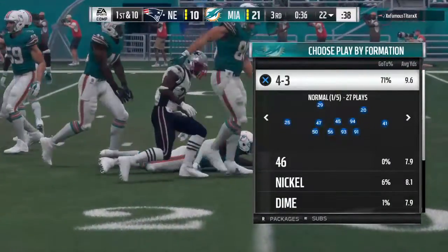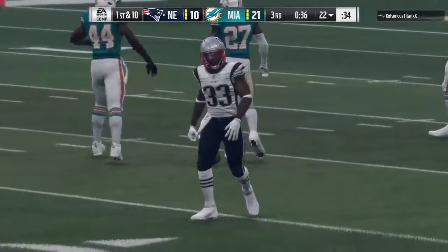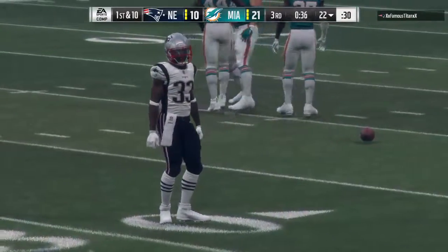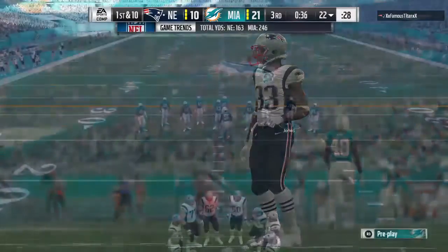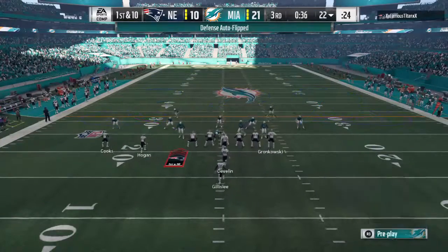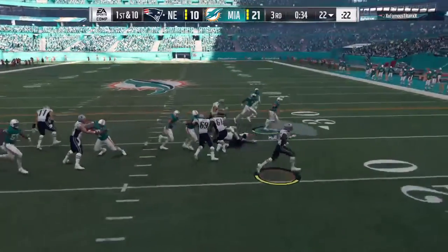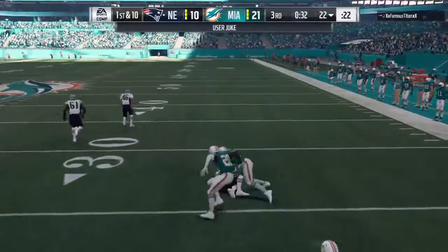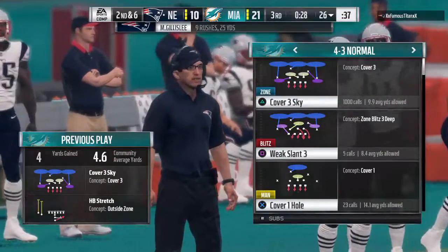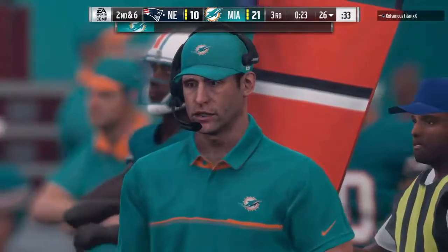Out comes the New England offense to see what they can do this time. Now a handoff looking right. A beautiful fake. And nice yardage right off the bat here as he's up to about the 24-yard line. Yeah, give him 4 yards there. It'll be second and 6.